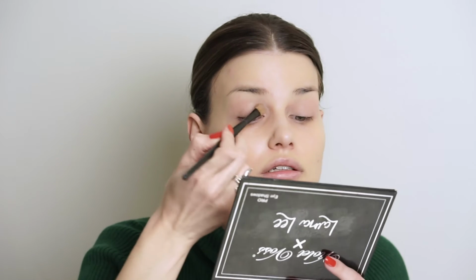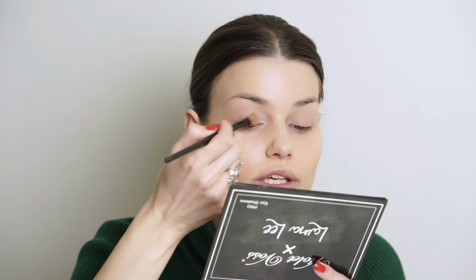I'm also going to go over top with the shade Basic from the Laura Lee palette, but obviously you can use any bone or cream type light matte shadow if you have it. I'm just using it because I want it to be a bit more yellowish, just the tiniest bit, because the shade Aura has more of a pink undertone, and the shade Basic is more yellow, so I'm mixing those two together somewhat. And I am also taking it underneath the brow. Looks a bit strange right now, I know, but we're going to hopefully fix that soon.